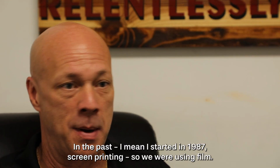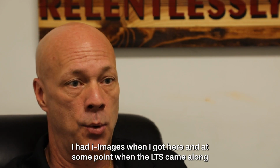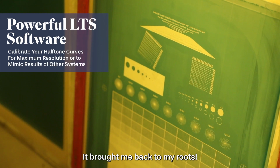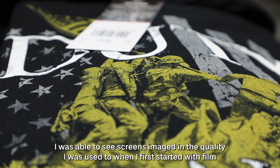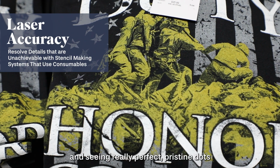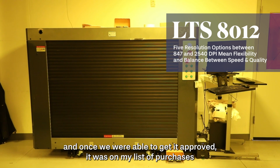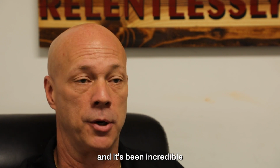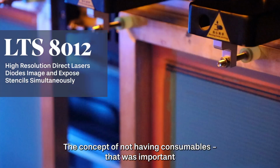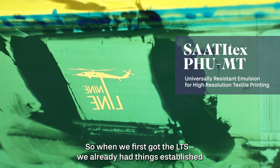In the past, I started in 1987 screen printing, so we were using film. I had images when I got here, and at some point when the LTS came along, it brought me back to my roots. I was able to see screens imaged in the quality that I was used to when I first started with film, and seeing really perfect, pristine dots. And once we were able to get it approved, it was on my list to purchase. We purchased the machine December of 2020, and it's been incredible. The concept of not having consumables, that was important, and that's pretty much what pushed it over the goal line for me.